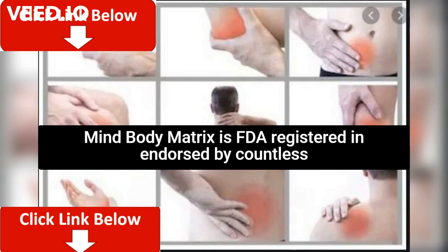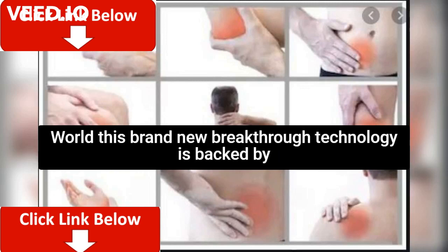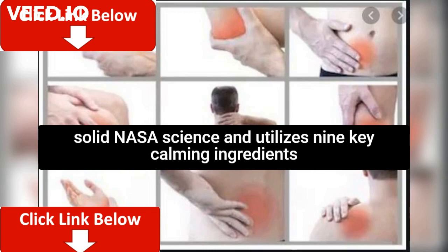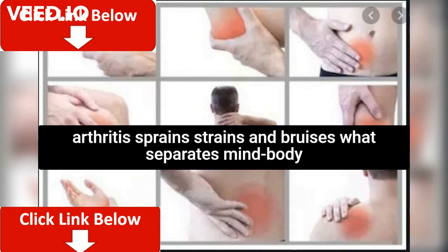Mind Body Matrix is FDA registered and endorsed by countless doctors, pharmacists, and chiropractors throughout the Western world. This brand new breakthrough technology is backed by solid NASA science and utilizes 9 key calming ingredients proven to help relieve minor aches and pains associated with arthritis, sprains, strains and bruises.